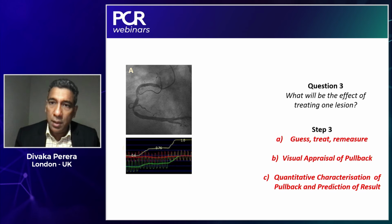but really two lesions in series. Okay, well, we know the vessel's significant, we know the probable contribution, but what will the effect be of treating any one lesion on the other? What's the residual FFR going to be? We have three options. We can guess, pick one lesion angiographically, treat it and remeasure, which is quite often done and reasonable. We can try and use the visual appraisal of the pullback using those sorts of numbers I've given you, or we can try and quantitatively characterize the pullback and try and predict the result. And that's really the focus of this webinar.